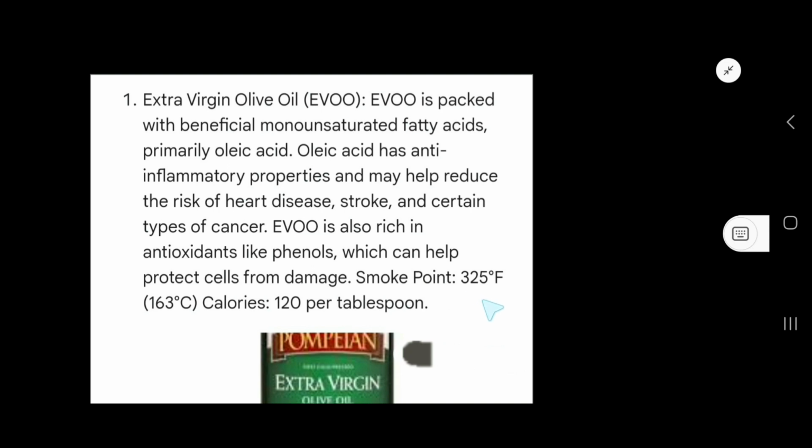smoke point is 325 degrees Fahrenheit, which is 160 degrees Celsius. Calories: 120 per tablespoon. You need to remember the smoke point, because when you cook your food with this oil, your cooking temperature should not exceed this, right? Then the quality of the oil will stay and no harm will happen.